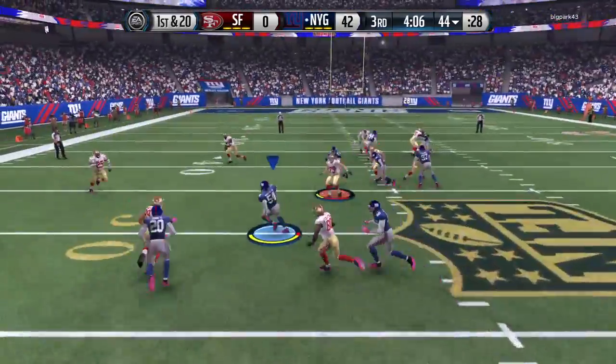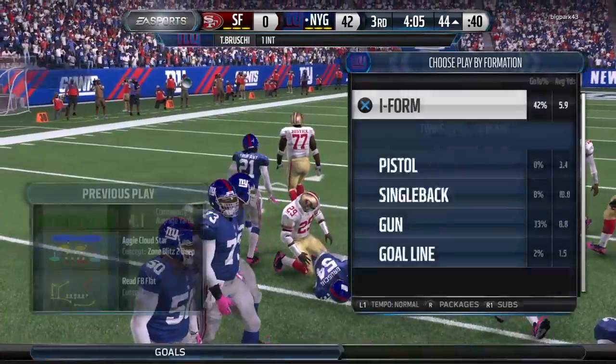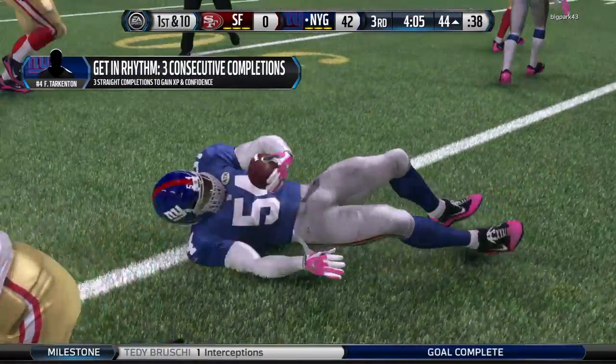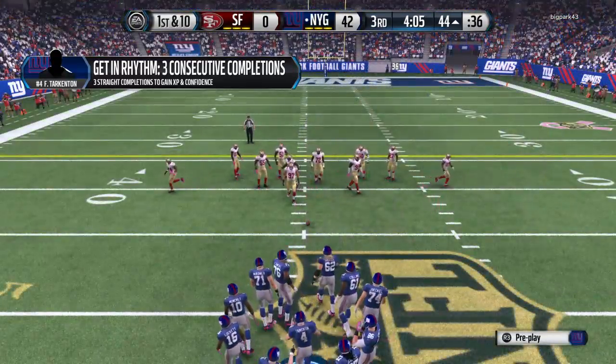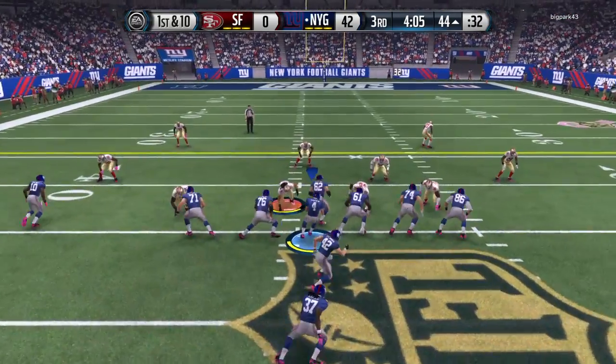That's an interception. He's brought down just out of the half, and it looks like this defense hasn't lost a step after the break. No, they didn't slow down at halftime, that's for sure. But on the offensive side, they have no answers. The defense right now, just too good. First down at the 44.